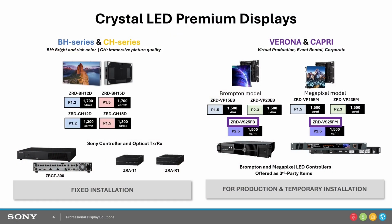I can start at a high level, just explain the different types of virtual production, different LED walls that we have. So for CLED Verona, that is our 1.5 and 2.3 pixel pitch. It utilizes Megapixel and Brompton as a controller. But we also do have a Capri model series as well, which is a 2.5 pixel pitch. The big difference between the Verona and the Capri is really the mounting: the chip on board for Verona, sorry, and the surface mount device technology for Capri. When it gets deeper into different types of applications, I'm going to toss that over to Kane and Travis.